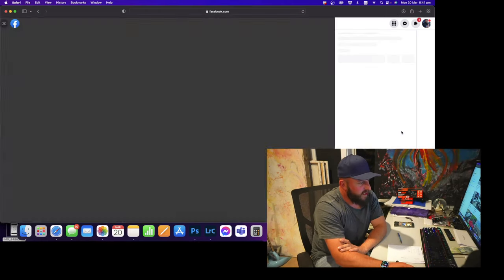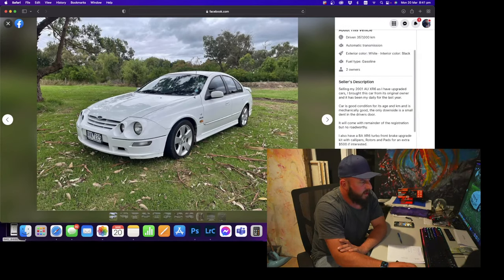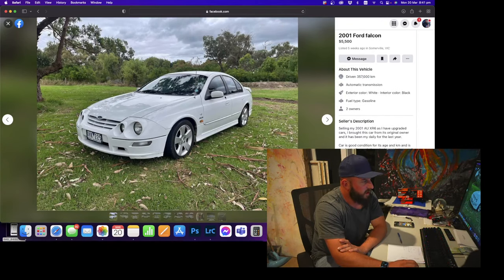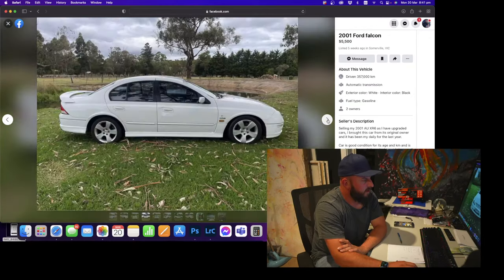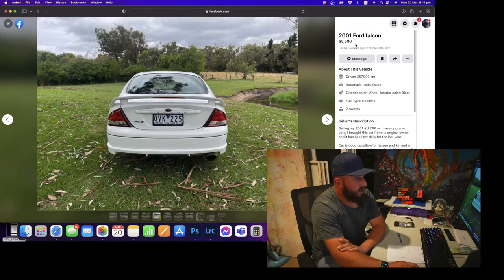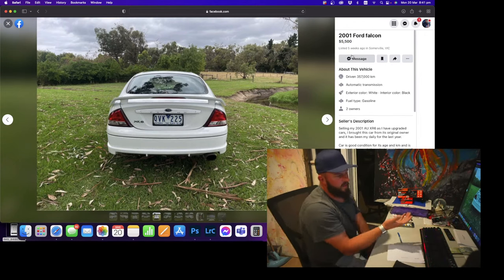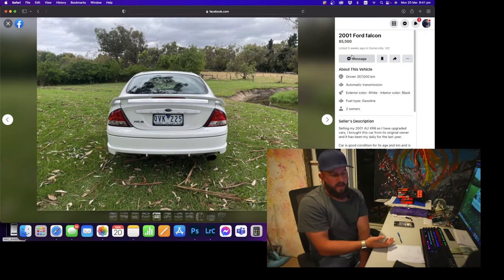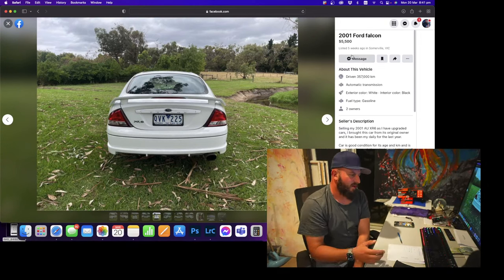But this AU here looks good for 5.5. Selling my 2001 AU as I've upgraded cars. I feel like with this, I mean, the Ks are up there. If you got something like this and you looked after it and cleaned it up, the door's got a bit of a dint there, this is going up in value. So if you got a spare 5, 6, 7 grand and you want a cool car, there's nothing wrong with buying something like this and considering it as an investment or savings on the side or something like that.